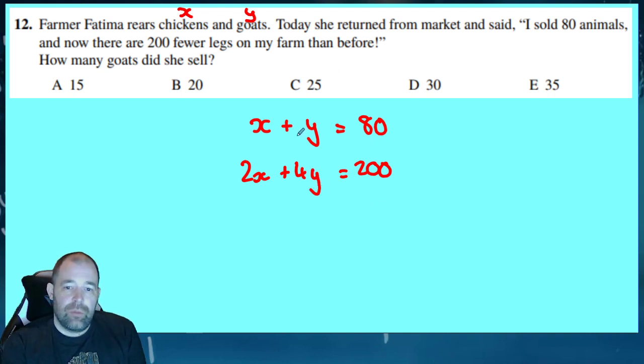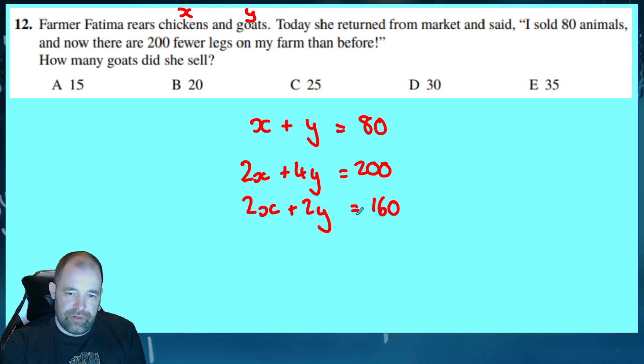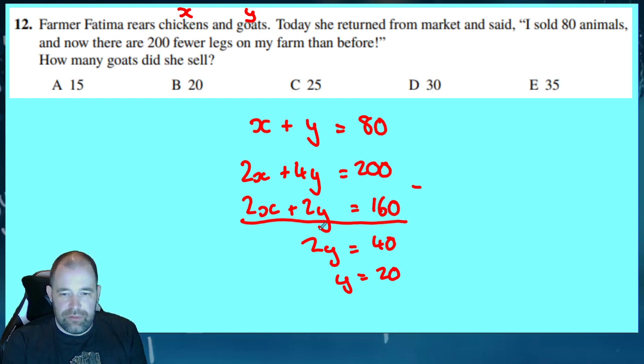So we're just going to solve a simultaneous equation. We're going to double the top one and subtract this one from this one. So we're going to subtract. 2y is 40, y is 20. So I want the number of goats, y, the number of goats is 20.